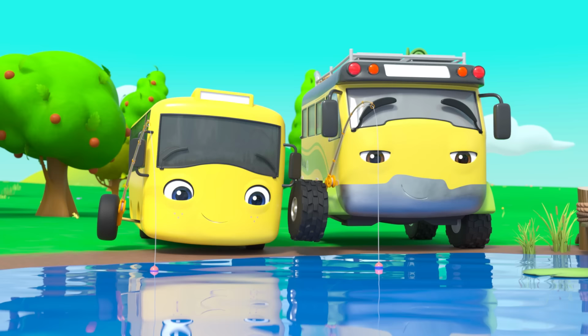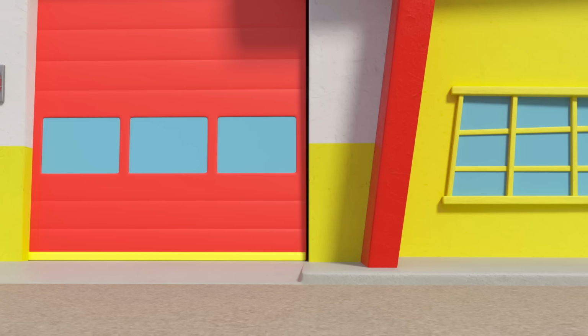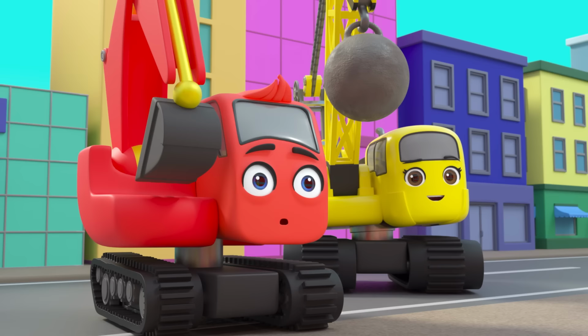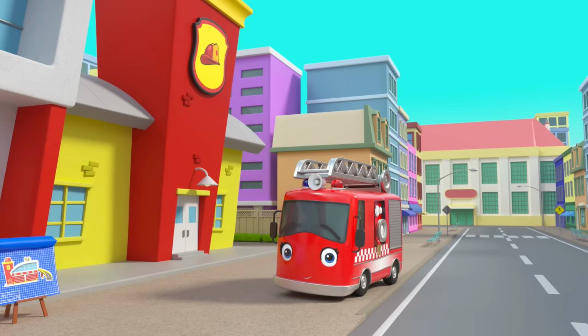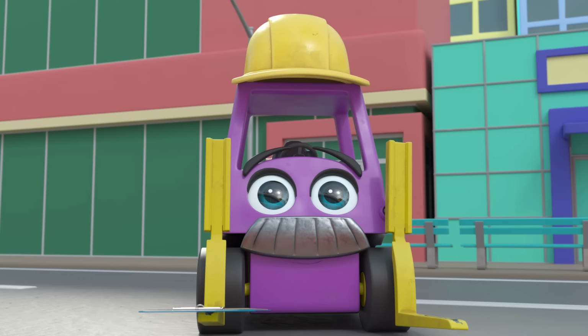The construction club are going on a trip to the fire station. They're going to make some changes to it. This is how it looks now. And this is how it's going to look after. It's going to be fantastic. First, Dazey is going to help knock the old building down. Nice swing, Dazey. There we go. Good as new.